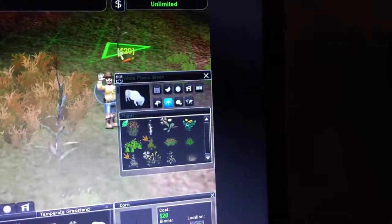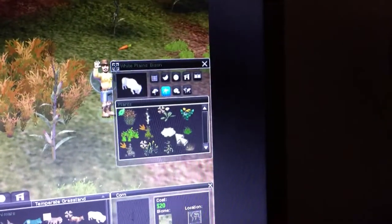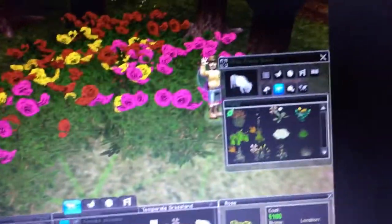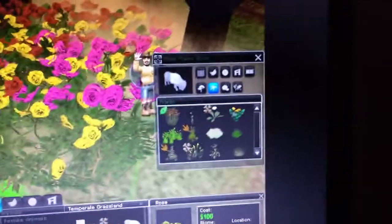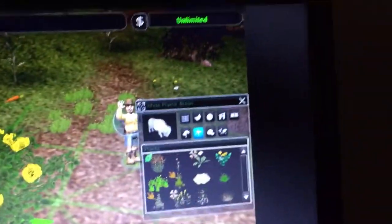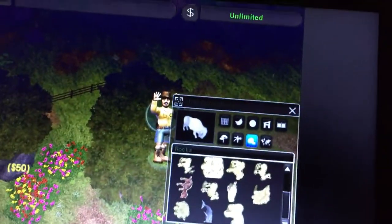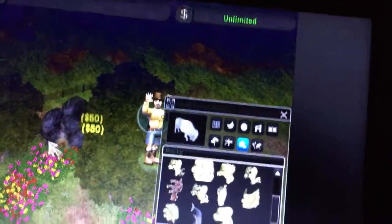Put some corn, and let's put some rose bushes. There we go, the rose bushes. Just covered in those bushes. Ew, ew. So let's put some rocks in the back.